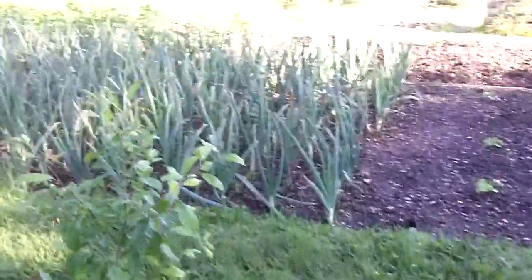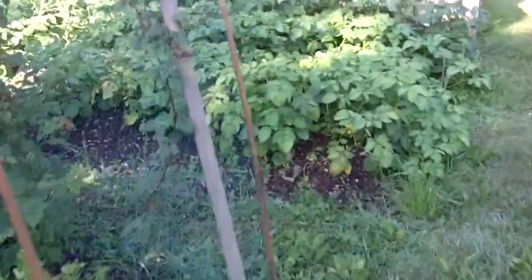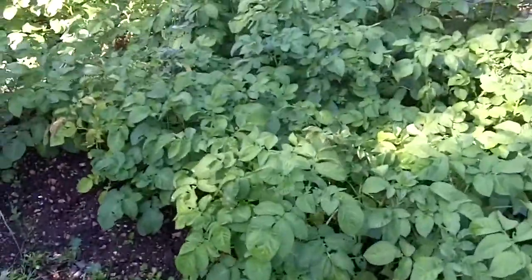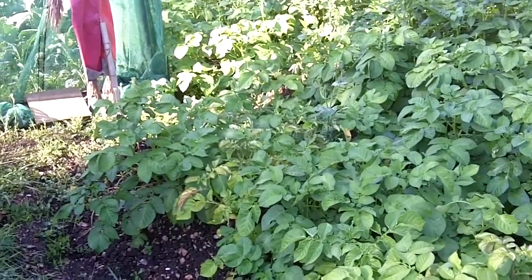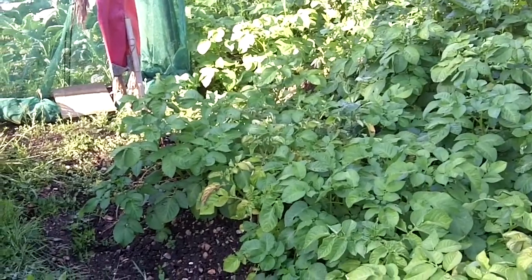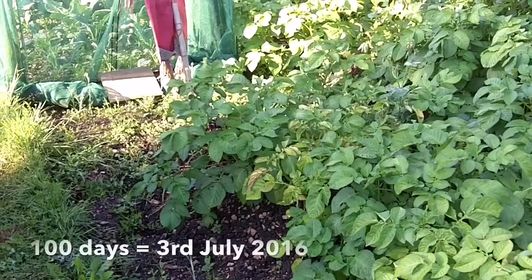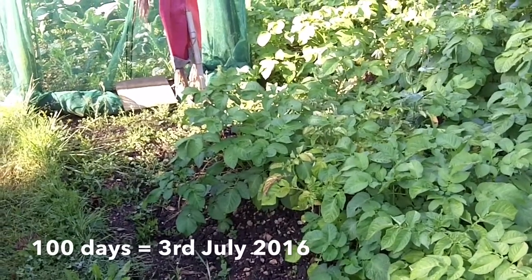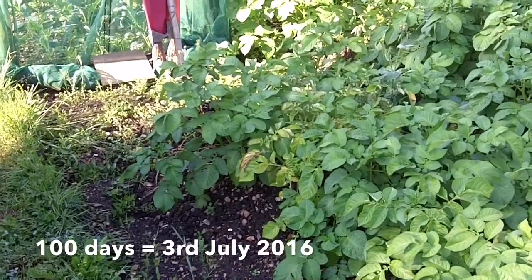But the other thing I want to do is dig some of my early potatoes. So I'm going to start with this little short row here, and I'll set the camera up so we can have a look and see what we get. But they're a little bit ahead of the sort of 100 days. I can't remember by how much. If I can look it up, I'll put it on the bottom of the screen.